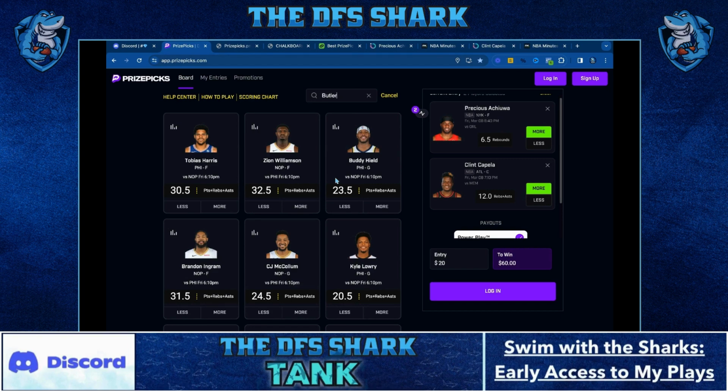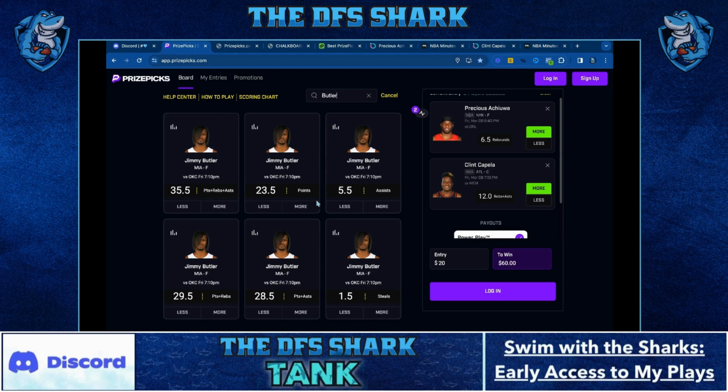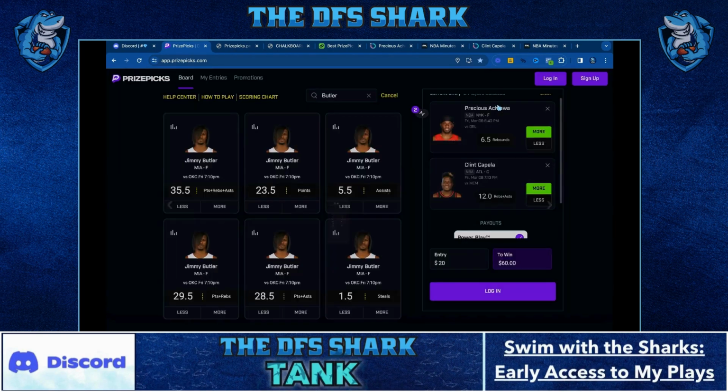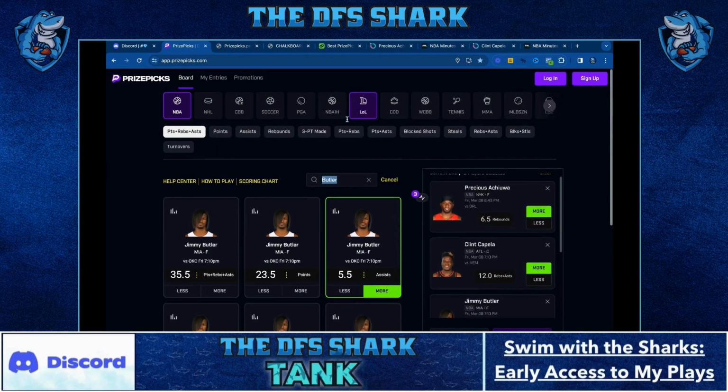And I'm liking Butler over 5.5 assists. You can see here he's gone over this line 3 out of his last 5. It's a pretty good matchup against OKC, so I'm liking Butler going over this line.